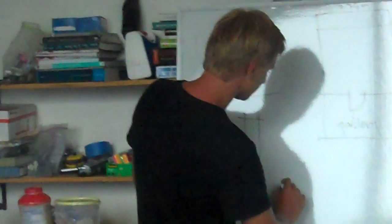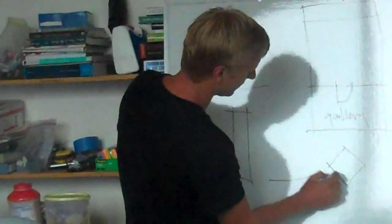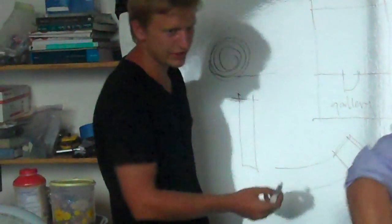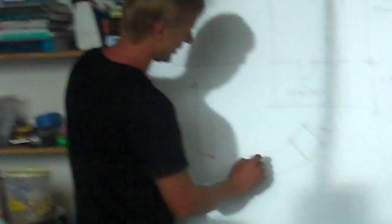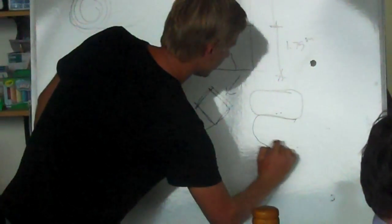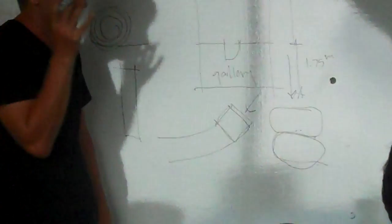Basically, you have your bag here. You get a bucket, you cut off the bottom of it, and you wrap the bag around it, kind of like a sock. And you just dump earth inside here, and basically in section, when they're tamped, the earth looks like this. You just tamp it down, and it's extremely resilient.